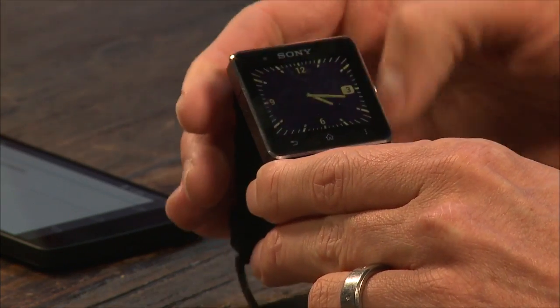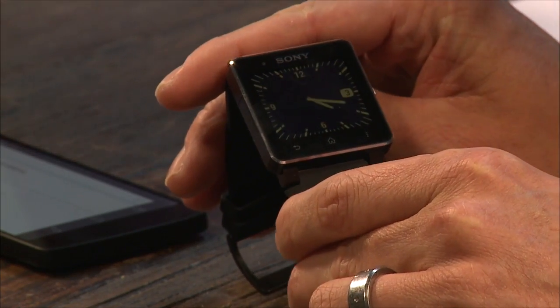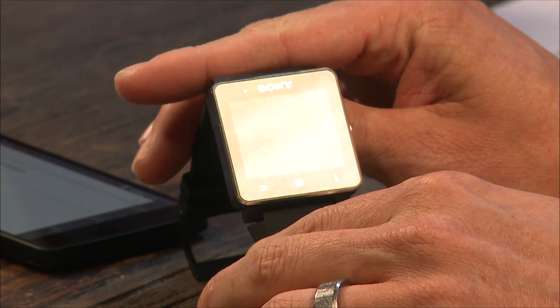It has to be an Android phone? It has to be an Android phone. It does not work with iOS. No iOS support. Android 4.0 and above. Okay. Yeah. It has vibration inside the watch, which was kind of nice with notifications.